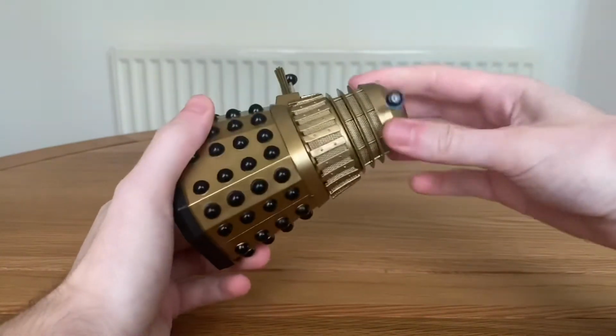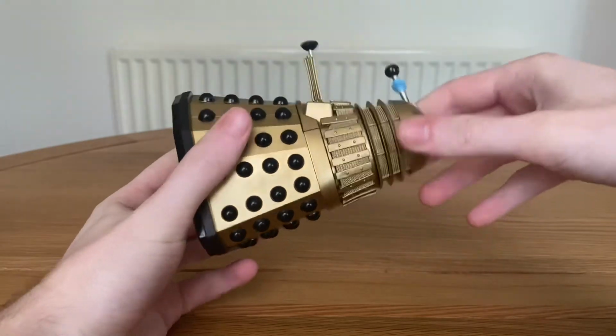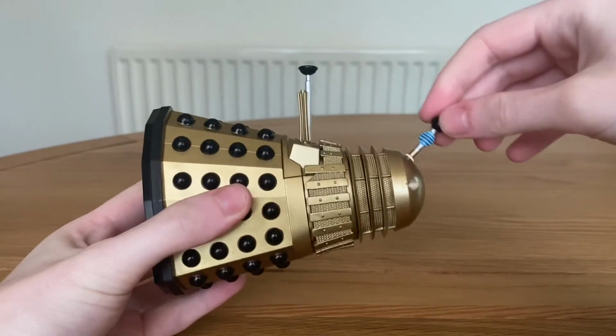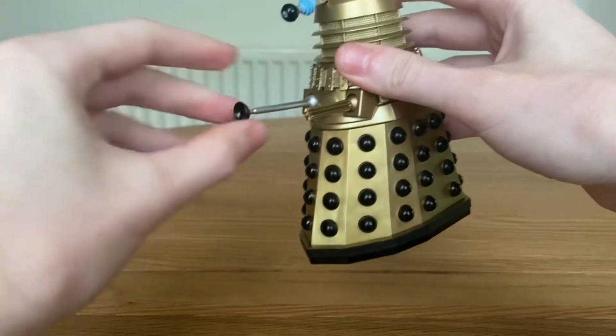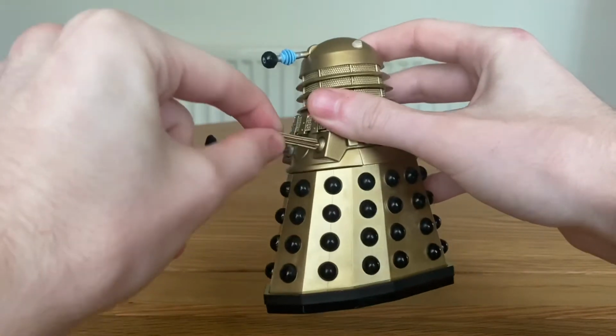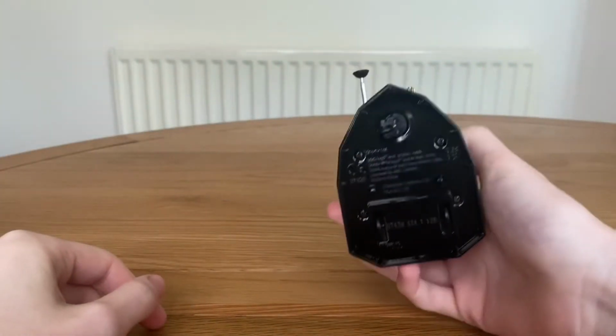Taking a look at articulation, well, it's what you've come to expect from the Daleks. We've got a swivel at the head. The eye stalk can move up and down. We have a ball hinge at the plunger and a ball at the gun, and it is on 3 wheels as per usual. So that's the Supreme Dalek out of the way.